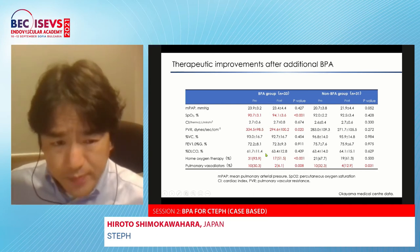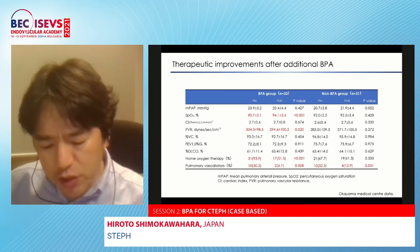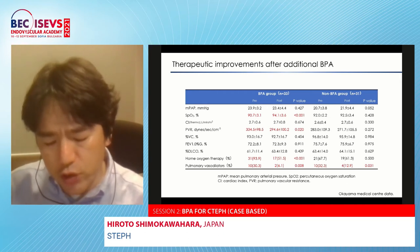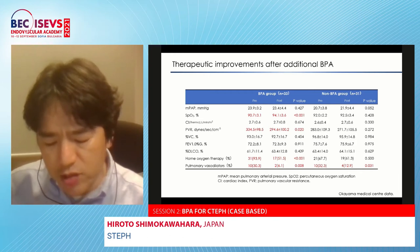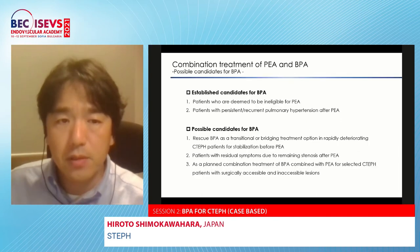The percentage of patients who discontinued home oxygen therapy was significantly higher in the additional BPA groups. So considering these results, additional BPA procedures could further improve the hemodynamics, the oxygenation and the patient's exercise capacity. Therefore, treating all the regions might be reasonable for the relief of the patient's symptoms.